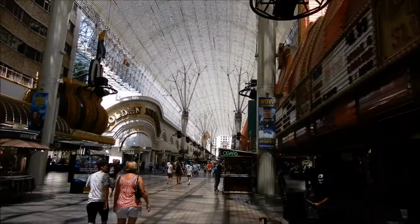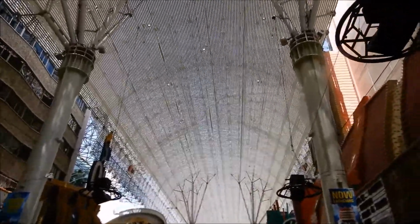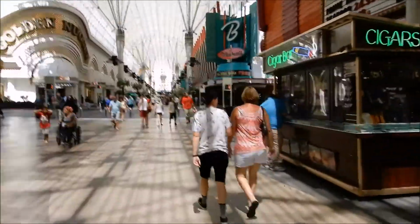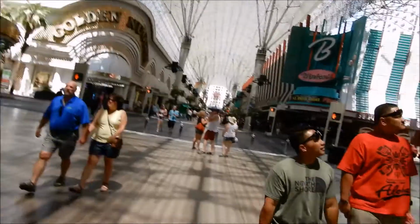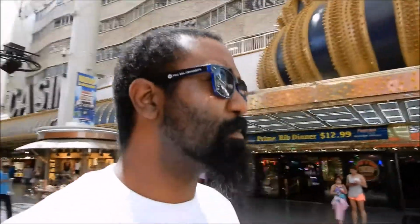It was that simple. Fremont Street, if you can see up at the very top, that's where the zip line goes. I got my boy here, he's playing the drums. And we're just walking around Fremont Street. And by we, as crazy as it sounds, I mean me and you, as we're walking down Fremont. Pretty cool to do this quite frequently.